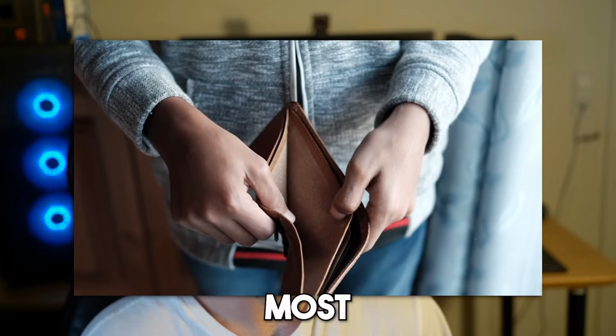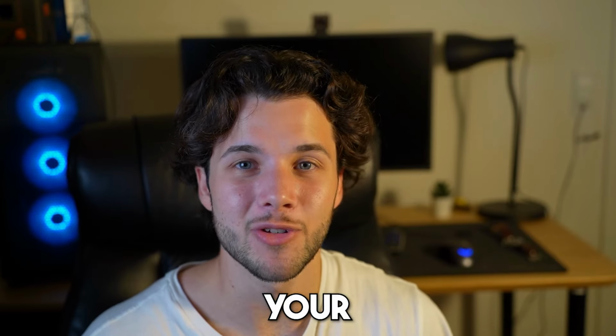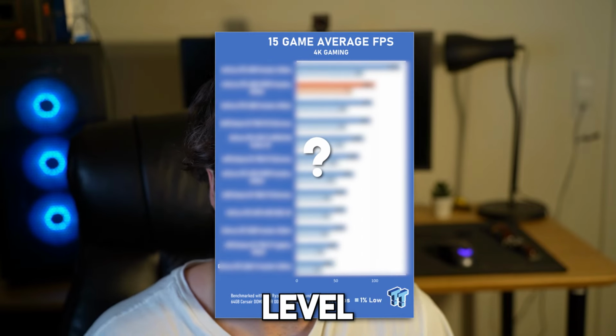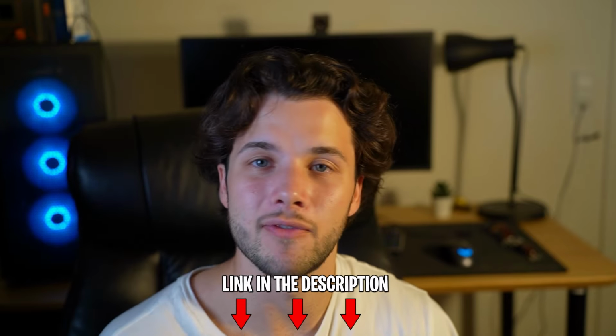And even though most people can't afford it, if you can afford this system, trust me when I say your friends are going to be impressed. Of course, I will show you the exact level of performance that you can expect with this system, and the link to this PC will be down below in the video description.